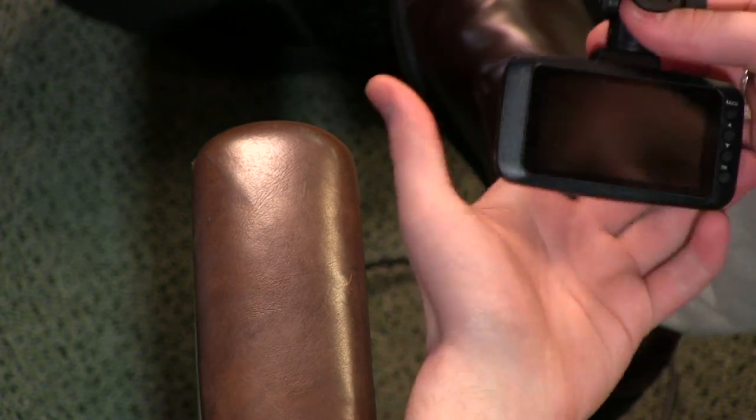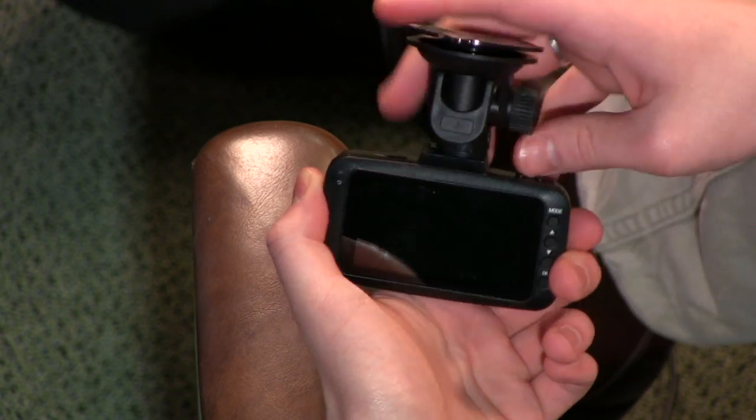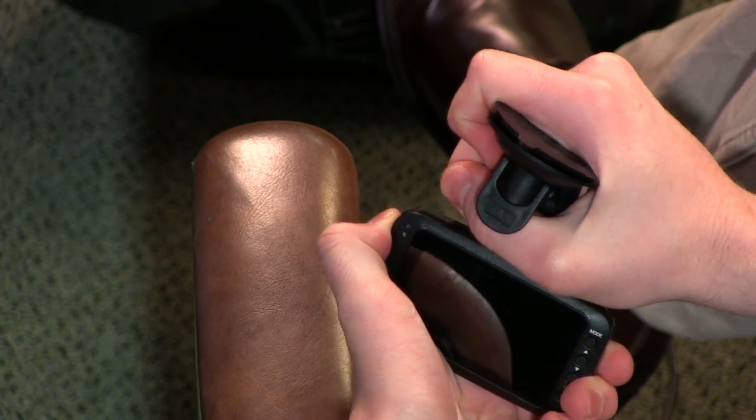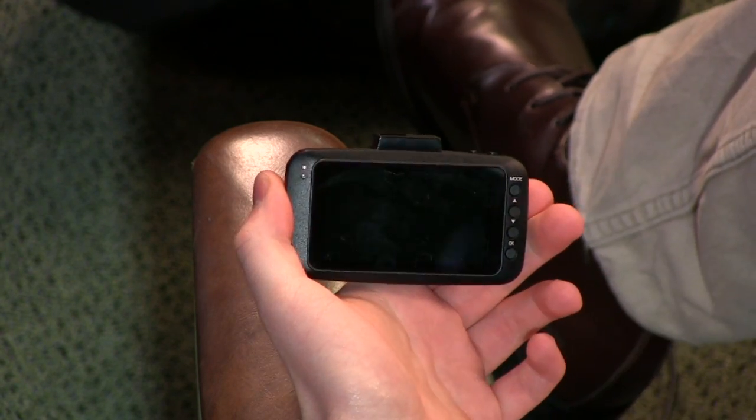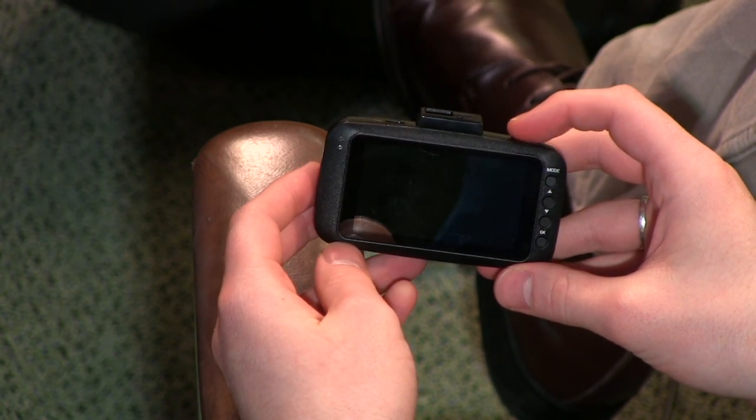Where do they recommend you put the camera itself? Just about near your rear view mirror. So, in fact, if possible, behind it so it doesn't block your view. Absolutely. In fact, we should mention that in some states, anything affixed to the windshield is illegal. So check with your local authorities.